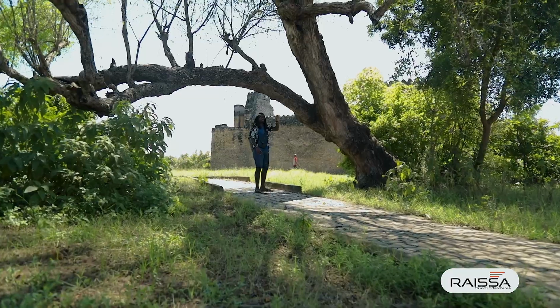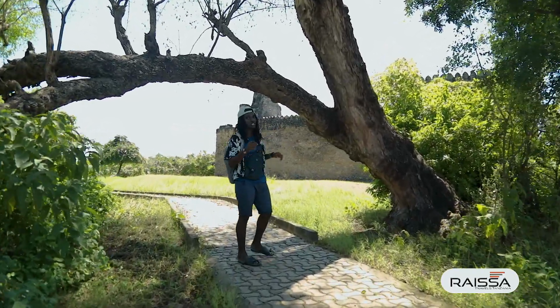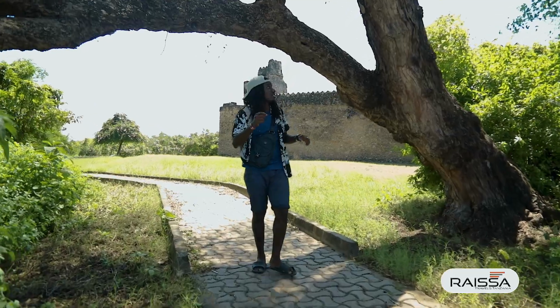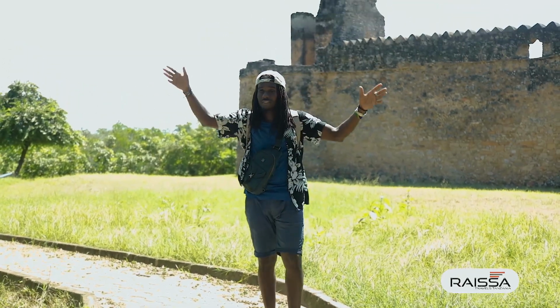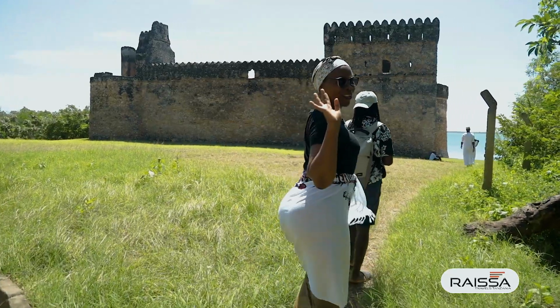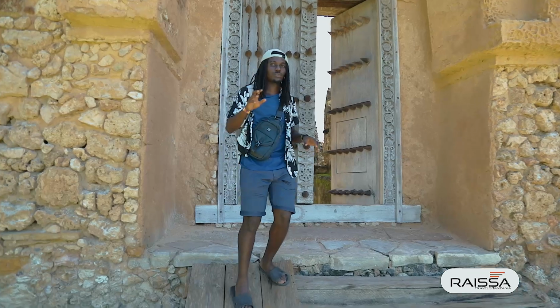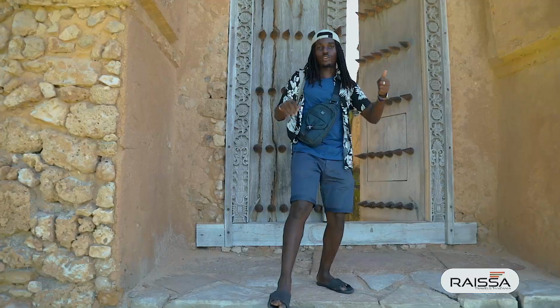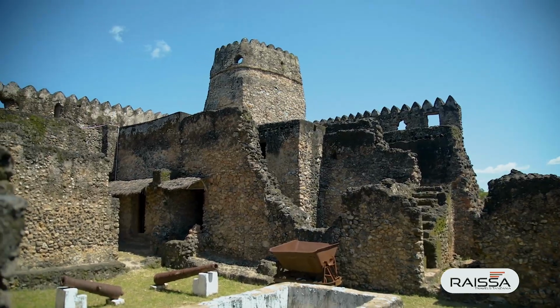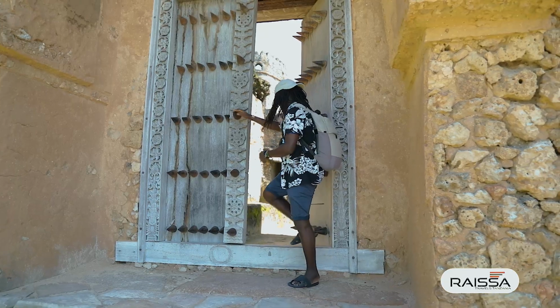This tree is called Mkunazi. I do not know the English translation of it, but its origin is from Persia, Iran to be specific. So one of the things you'll see is definitely this beautiful tree called Mkunazi. So we are now heading to the prison. As you see, fun fact about this prison, that it was built by the Portuguese and also the Arabs. So you will experience this gereza, this prison, when you come to Kilwa.